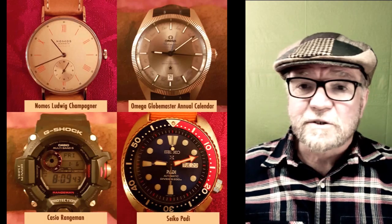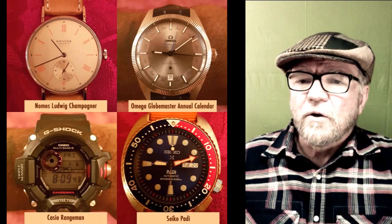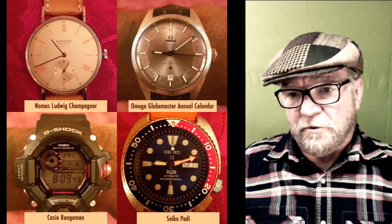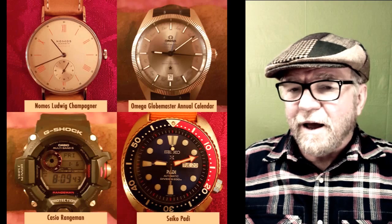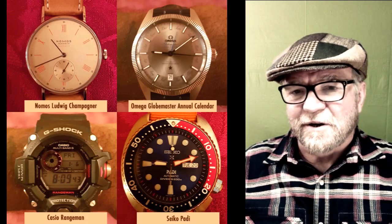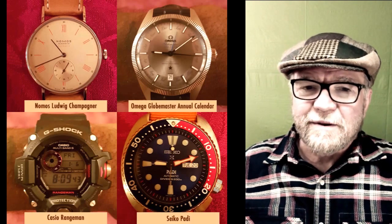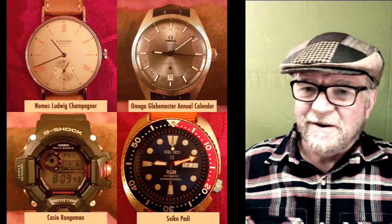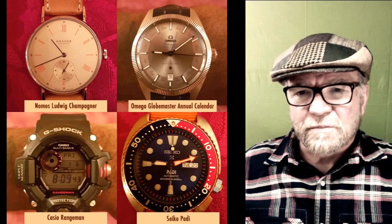Now we're going to start with the first four. The first is the Nomos Ludwig Champagner. I like the color combination on this. The sort of creamy white dial and the red Roman numerals on it. It's just a nice, smooth looking watch.